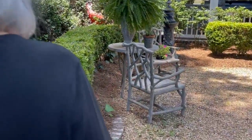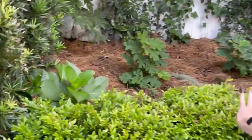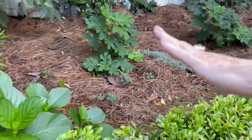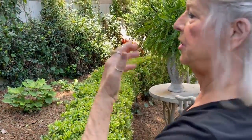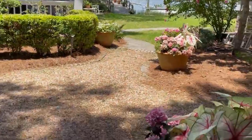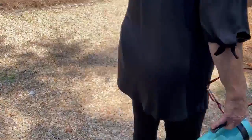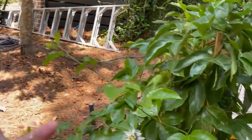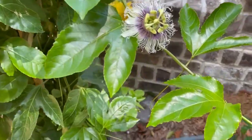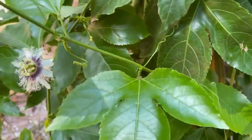Now all this is original to the house, and the men just cleaned out that bed and put these oak leaf hydrangeas in there because they get pretty big. And look, Eddie, remind me one more time. This is passion fruit. Passion fruit. They opened up overnight. They have opened up. Can't wait to see what happens.